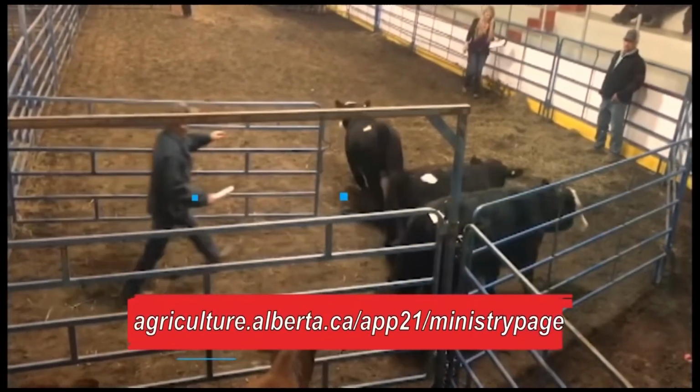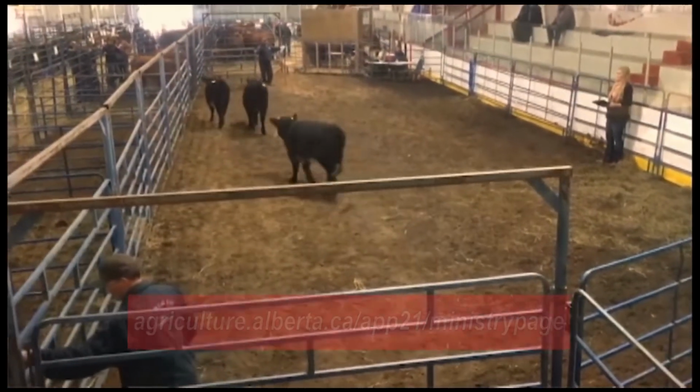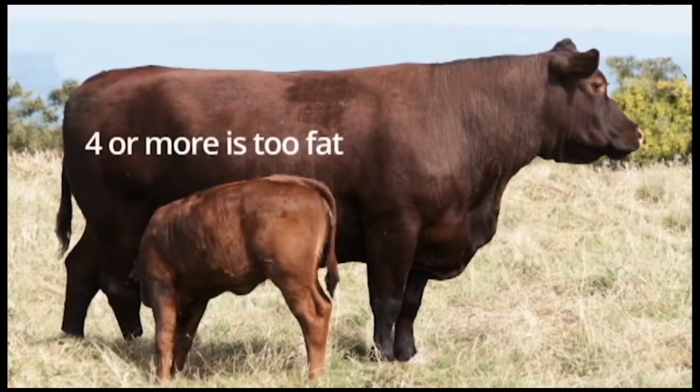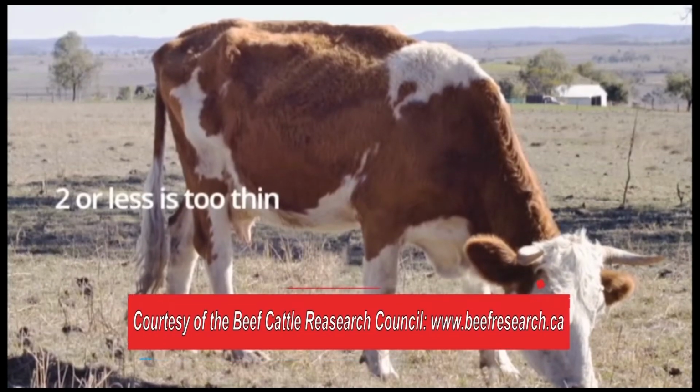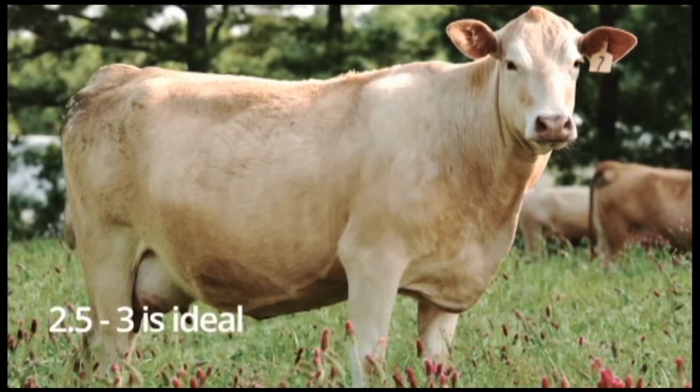Producers also need to know about doing body condition scoring on their cattle. In Canada, we typically go on a 5-point scale, so 3 being ideal, 4 and 5 are too fat, and 3 and 2 or 2 and 1 are too skinny. And so we just kind of recommend that guys know how to adjust rations based on making sure that body condition score is correct.